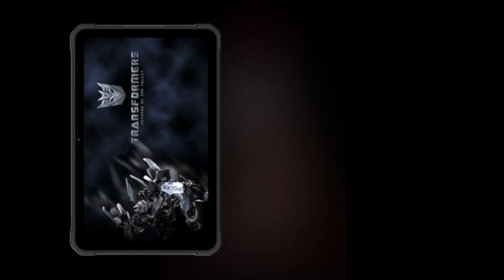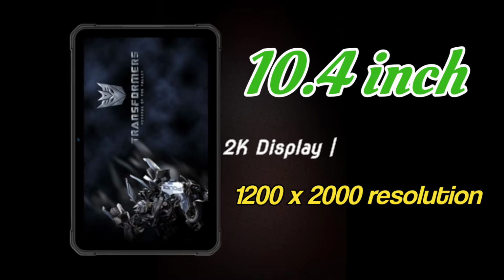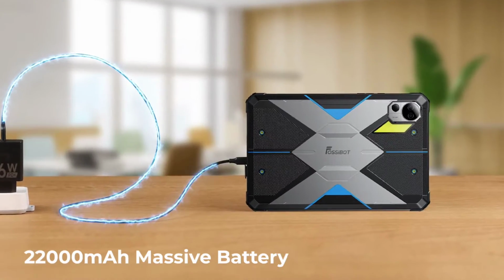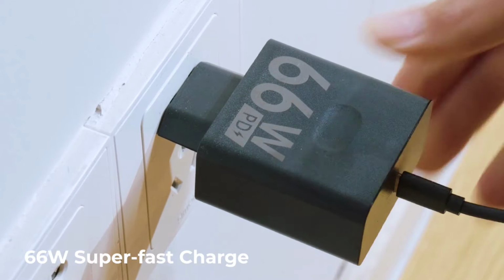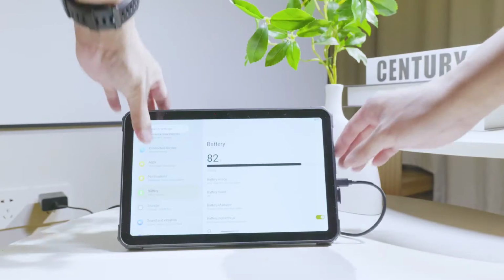FOSSiBOT DT2 comes with a bright 10.4-inch 2K display with a resolution of 1200 by 2000 and an In-Cell IPS LCD display. It comes with an octa-core MediaTek Helio G99 processor, a 6nm chip which is very battery efficient, and a very huge 22,000 mAh battery which can last days on a single charge. It also comes with a 66-watt fast charger which can charge your tablet from 20 to 80% in just 1 hour. Even with the big battery, the tablet is only 20mm thick.